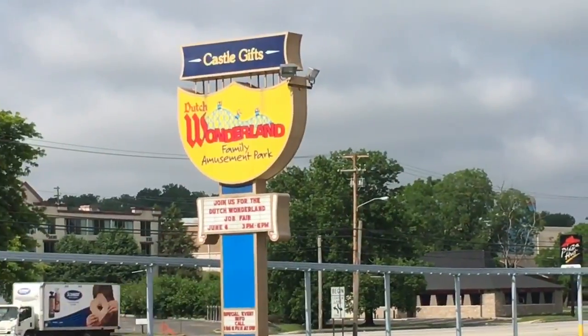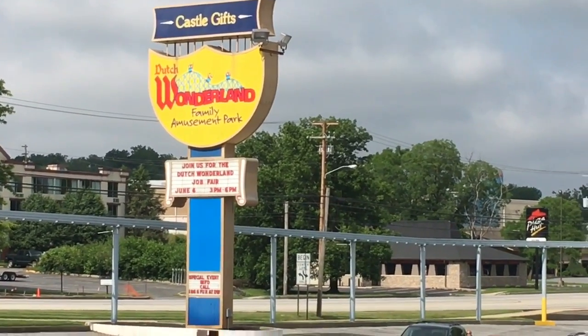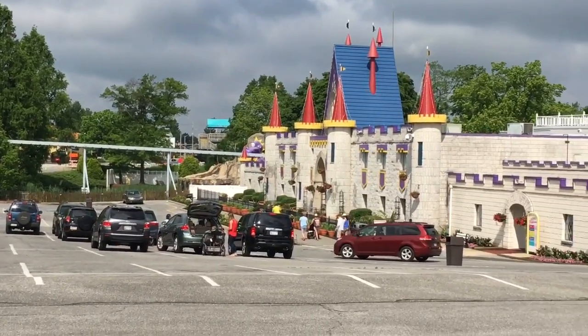Hey there, we are in Lancaster, Pennsylvania, home of Dutch Wonderland, a tiny but very cool little theme park built in 1963.